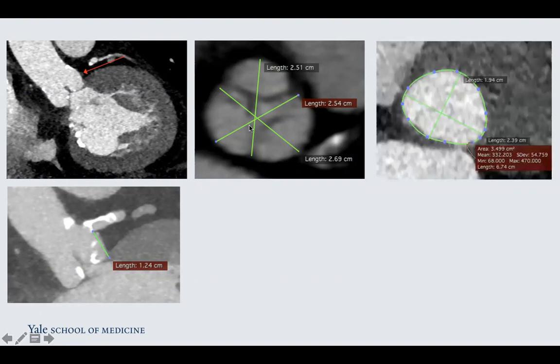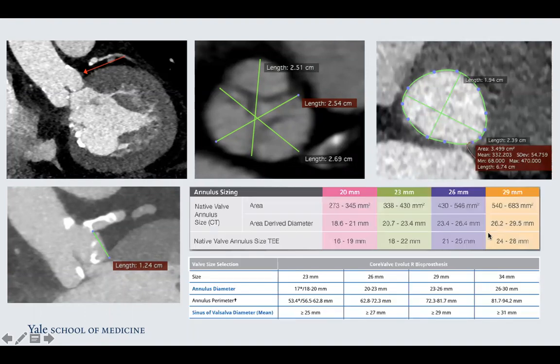If we look at the size down at the annulus, and that's how we size the aortic valve, we'll see that we measure here a perimeter of 67.4 or an area of 350. And we then use either this area or this perimeter to determine the size of the valve we're going to put in. So the size of the valve that we'll put in for these patients is either going to be a 23 millimeter SAPIEN 3 valve or a 26 millimeter CoreValve or Evolut R.